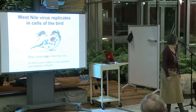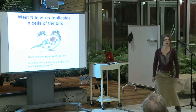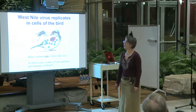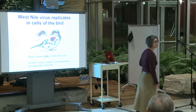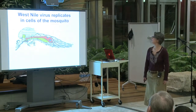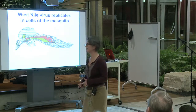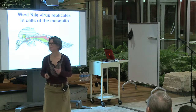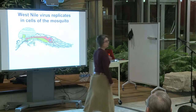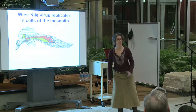When a new mosquito comes along and feeds, what happens? Well, the virus comes up when it feeds on the blood, and it gets into the intestine of that mosquito. So what's the next sequence? Well, it's going to replicate in that mosquito, and that's a really neat thing, and I study a lot of mosquito-borne viruses, is that this virus can actually infect both mammals and avian species and mosquito species.